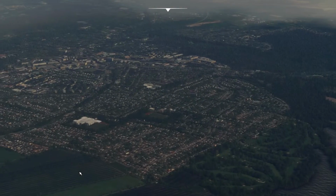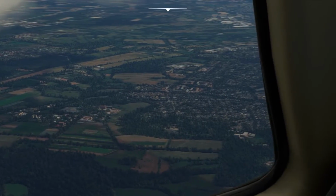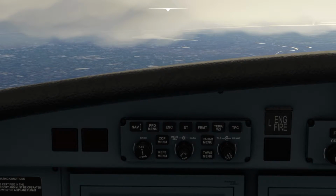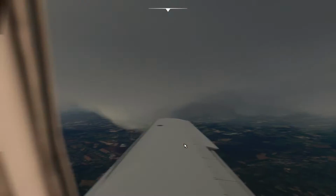City is looking beautiful here below us. Love the way it's all laid out. The area around the airport is pretty populated. I'll switch to the other side.